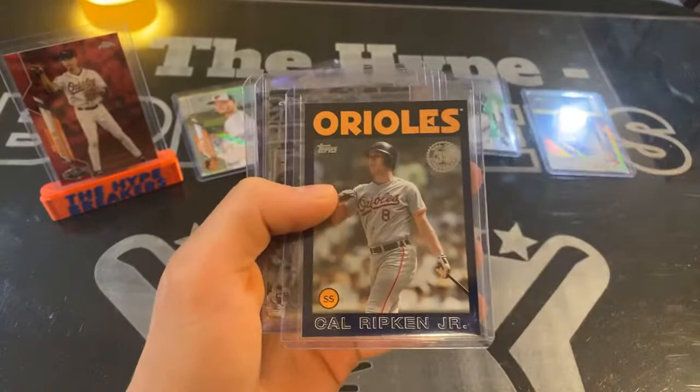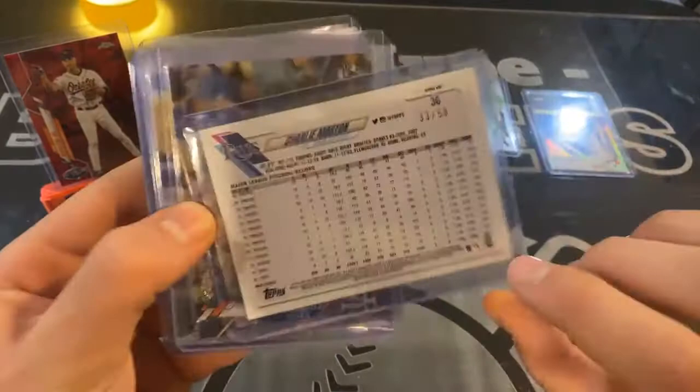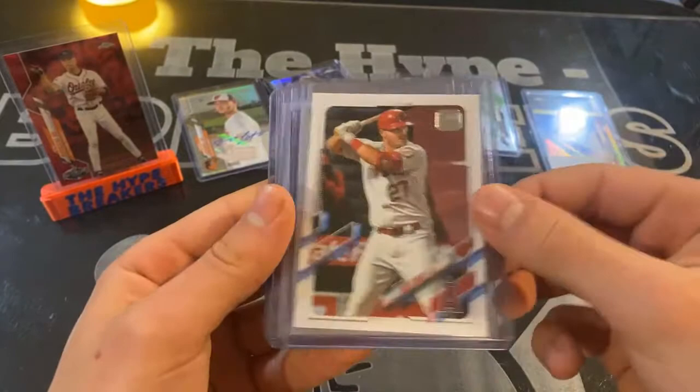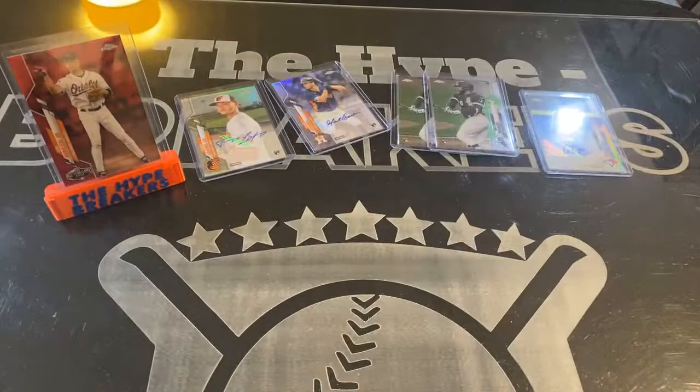Cal Ripken Jr., 1986 blue parallel. Randy Arozarena, Bo Bichette. Paul Goldschmidt, 70 Years of Topps Chrome. Charlie Morton, numbered 250, pink parallel for the Rays. Gavin Lux, Trent Grisham, Topps Chrome. Kyle Lewis, rookie debut. Mike Trout, another Mike Trout, this one from Series 1. Ichiro, 70 Years of Topps Chrome. Luis Robert, 1952 chrome redo. Blake Snell, 70 Years of Topps Chrome. And Mike Trout, base.